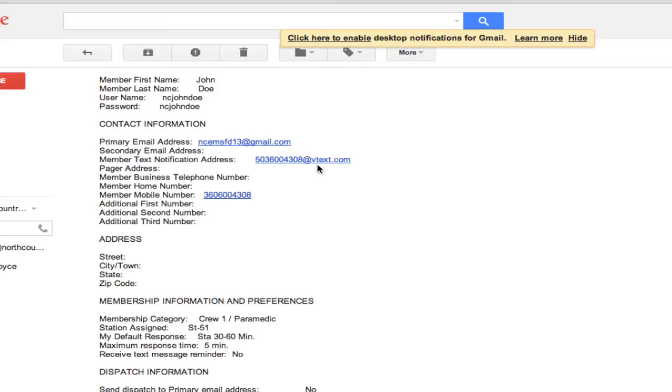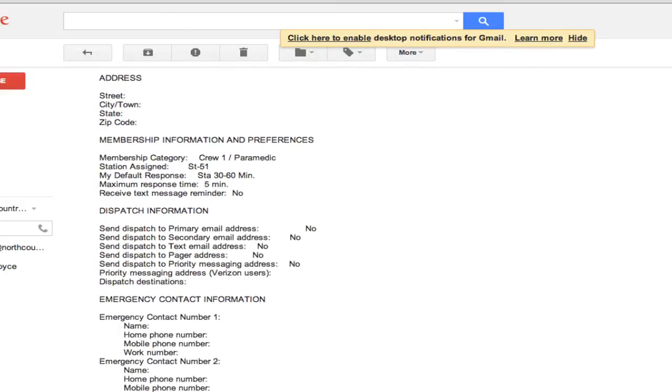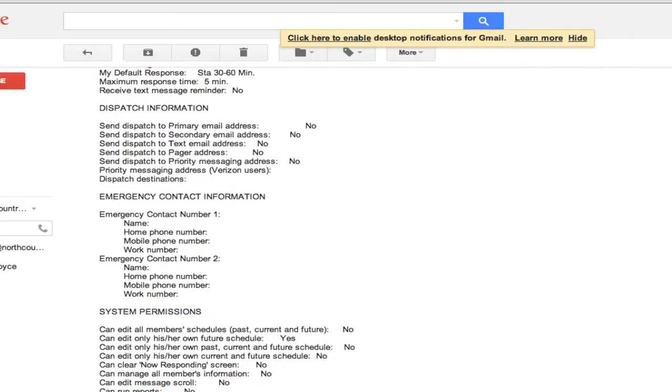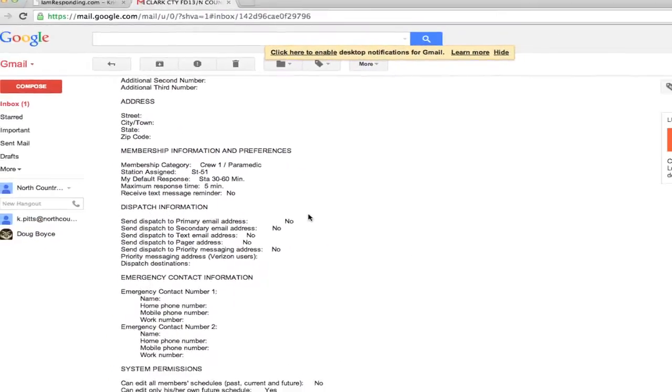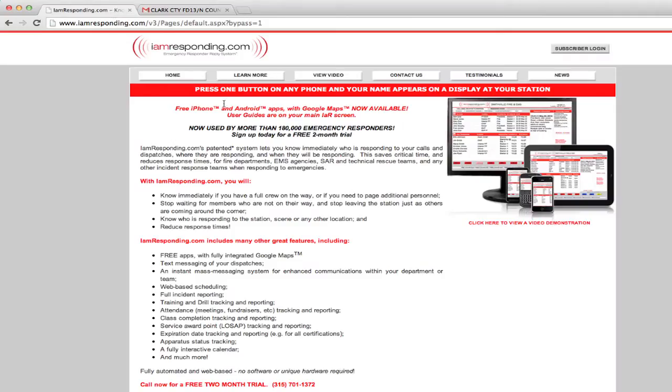The one thing that you want to make sure is that we have your cell phone provider correct if you're going to utilize a cell phone to get your pages. And you'll see there's more information down here, and we'll talk about that momentarily in the IREM Responding website and how to adjust those. So we're going to go ahead and log into IREM Responding using that user.